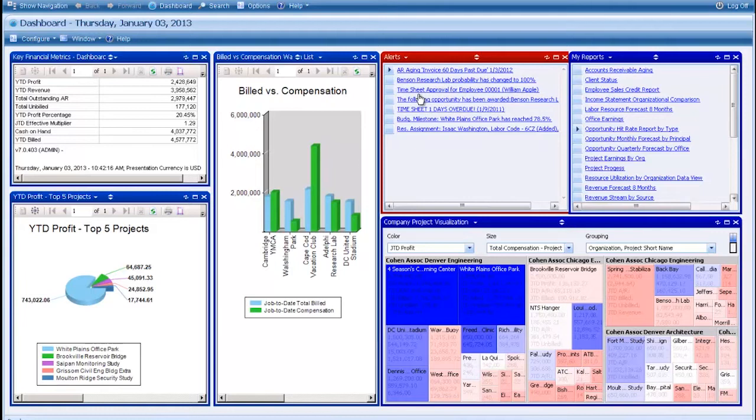Timesheet approval. In this case, I'm logged in as a timesheet approver, and one of the employees that work for me has just submitted their timesheet. I'm able to see that approval alert and navigate over to their timesheet if I were to click on this link to be able to review and approve that particular timesheet. In another example, an opportunity has been awarded. So a very simple, similar alert to the probability change is a stage change.